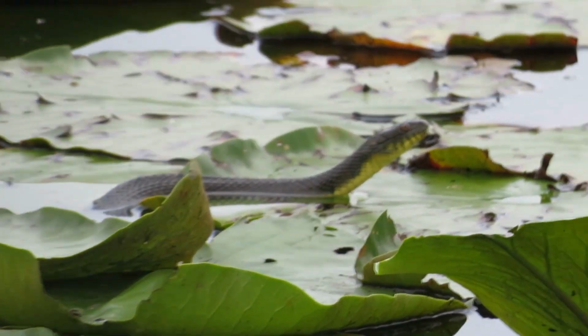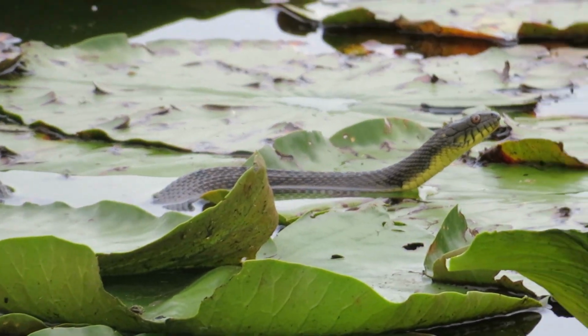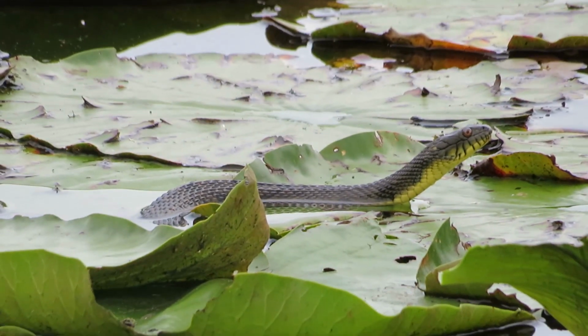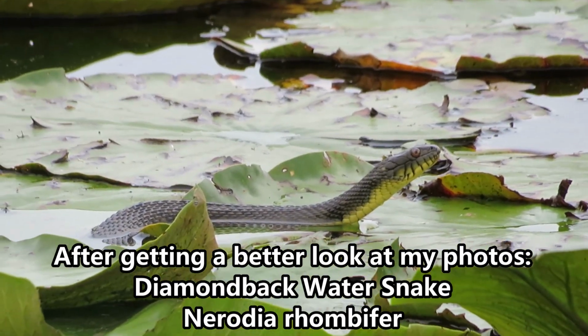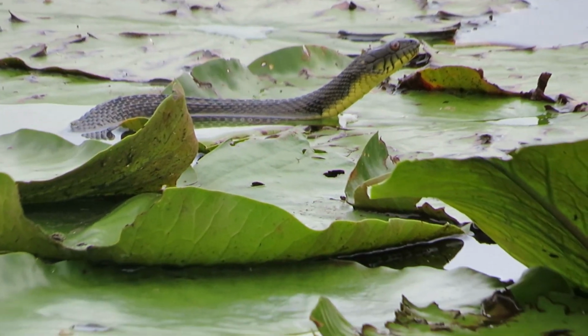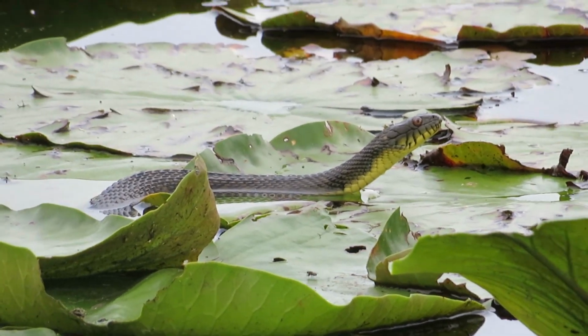And the first snake we've gotten any decent look at, and he's way out there now. Looks to be one of the plain-bellied water snakes. He's sitting out on the lily pads. There's no way I'm going to get to him out there though.